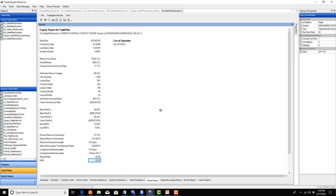Now, one point I want to make: you can see some of these drawdowns in the 30-40% area are way too big. So that's part of the issue. As an individual system with reinvestment of profits, the drawdowns are really too big.